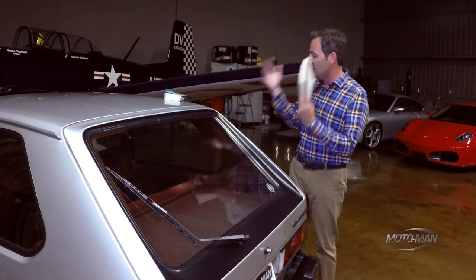So judging by the fact that I do not look as fresh as when we started this episode, probably a good time to talk about usability of this thing. Maybe not as a daily, but as an occasional daily, because someone could get away with that with a Mark I GTI. You know, Volkswagens, if I'm honest today, they are not the pinnacle of reliability because they've gotten very complex. Really all German cars, it's not just a knock on Volkswagen. This was from a time when these things were ridiculously reliable.